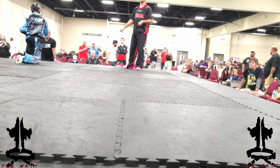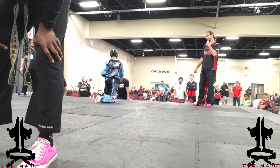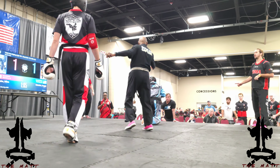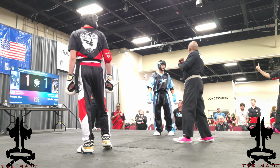Time has stopped because Dillon went off the side of the ring. I hope he's not injured. But what I'm seeing right now is Dillon looks like his flexibility is there. His speed is there. He's just got to let those kicks go. If he starts letting those kicks go, he's going to definitely create a problem.